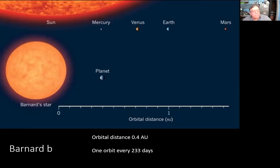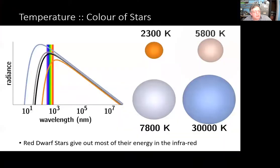Now, of course, in terms of the environmental conditions on such a planet, it might be close in, but the star itself, you'll remember, is only putting out 1/2500th of the energy of our sun. So it's very, very dim and not much heat coming off it.